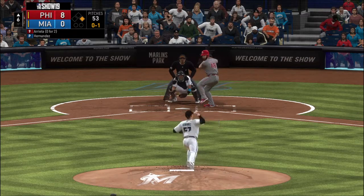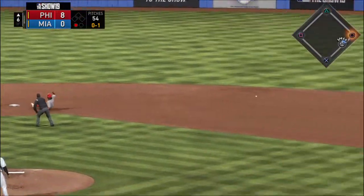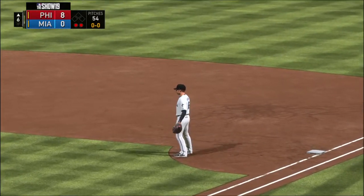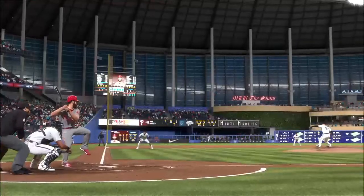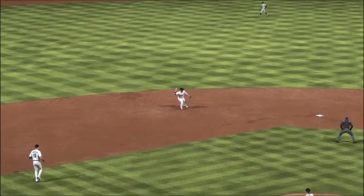Comes set with the 0-1. On the ground is short. This could be two. Zips it to Castro for one on the first, so they let the pitcher swing away here, and it turns into a double play. Next for Philadelphia. Really good pitch from the pitcher right there. Down in the zone, hits on top of it, induces the ground ball double play.